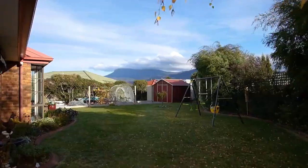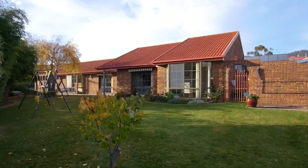This flat, secure and sunny backyard would have to be one of my favourite things about this property, but there's so many things to see.